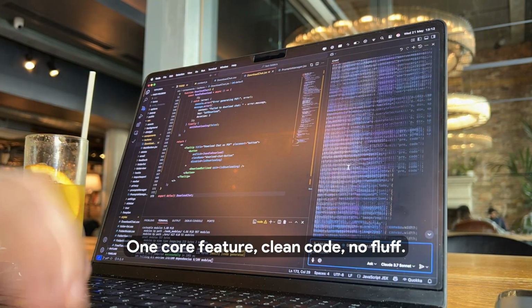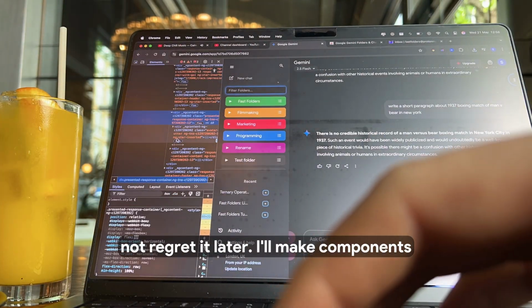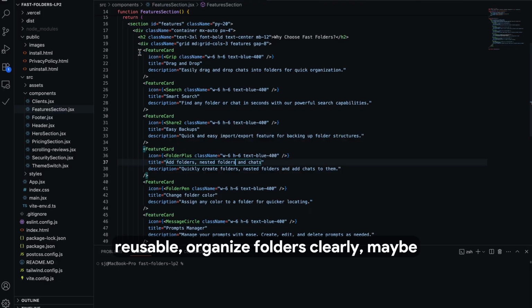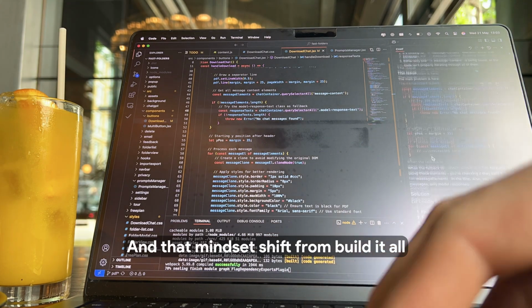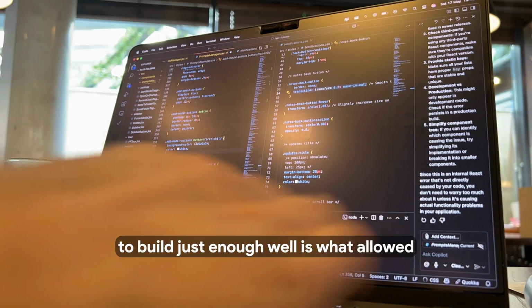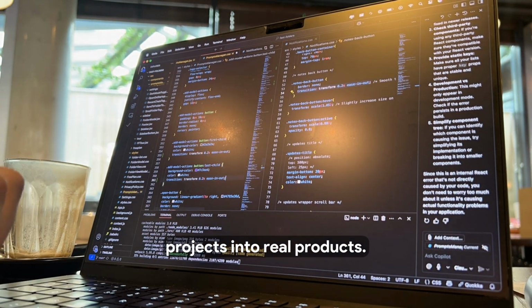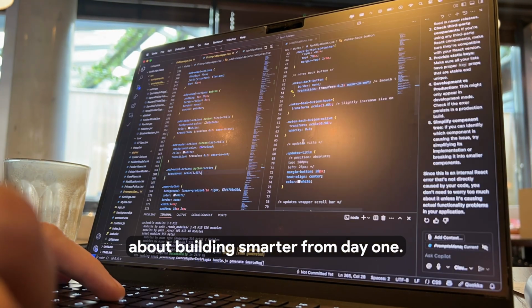One core feature, clean code, no fluff. But I also future-proof just enough to not regret it later. I'll make components reusable, organize folders clearly, maybe set up a lightweight structure. So if it grows, I'm not fighting my own architecture. And that mindset shift from build it all to build just enough well is what allowed me to turn more projects into real products. It's not about cutting corners, it's about building smarter from day one.